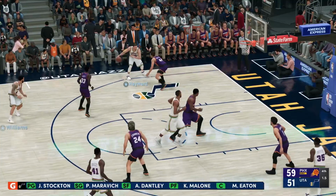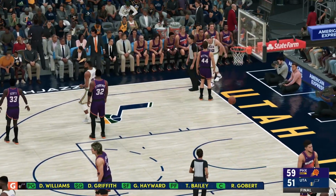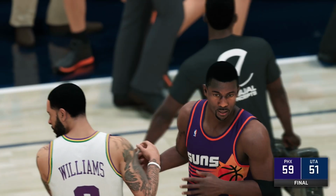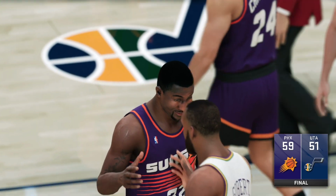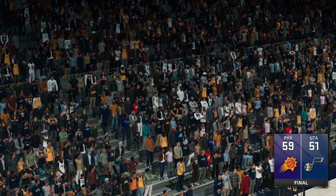Hayward on the wing. To halt the run. No good. So it's Phoenix picking up the win. They came in here and took care of business like they were the home team. And Kevin, how about the mental toughness that this group showed? They were never rattled at all by the opposing fans.